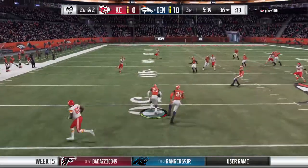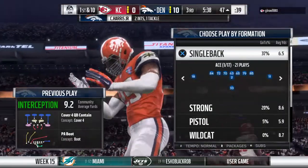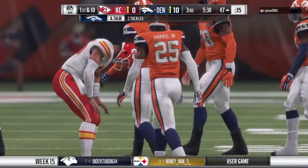And for a 3rd time tonight, he's intercepted. It's Chris Harris with a pick. And he'll return this ball across midfield to the 47-yard line. Well, that's 3 picks he's now thrown in this game.